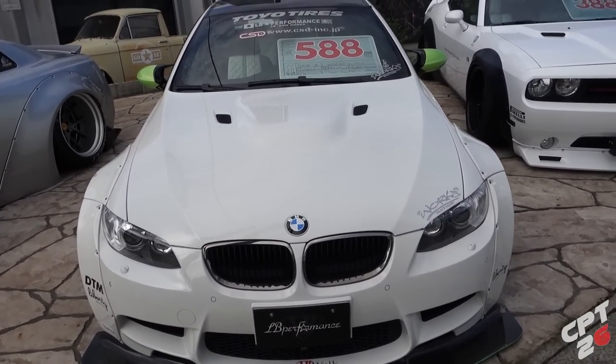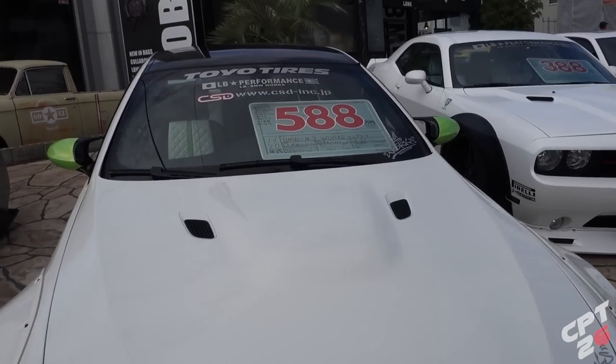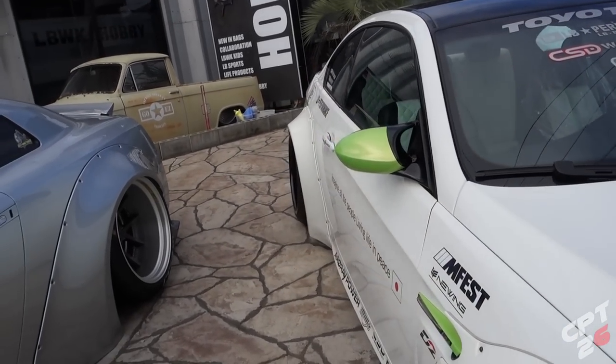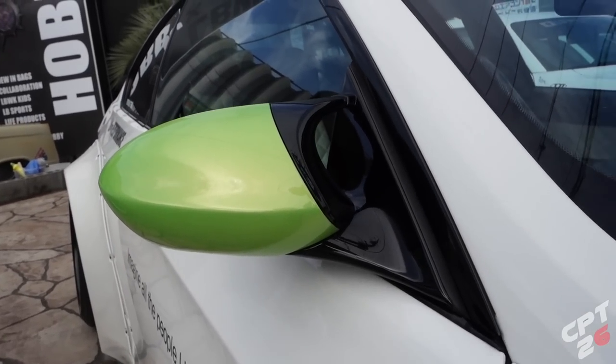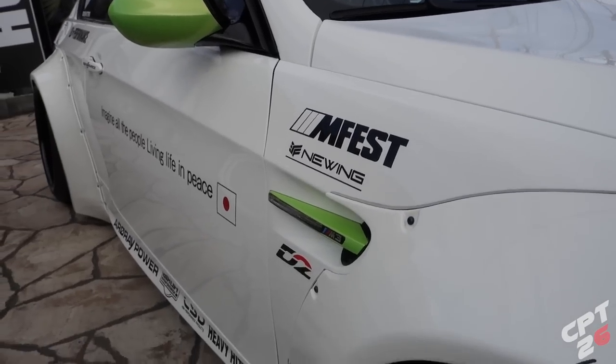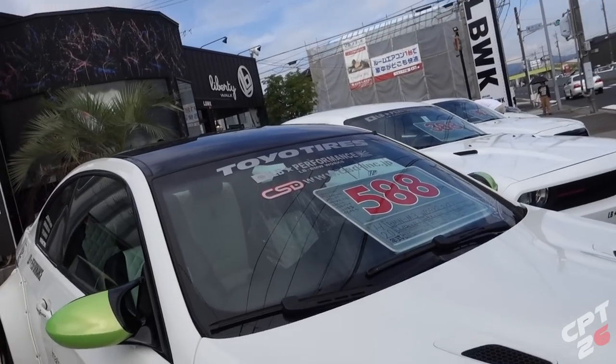It looks like something right out of Need for Speed, something that I would create in a video game and not actually see in person in real life. This car is just as beautiful. Same thing, white, black with the green accents, beautiful green accents on the inside. Check out these rotors. Very well done, and not a bad price.